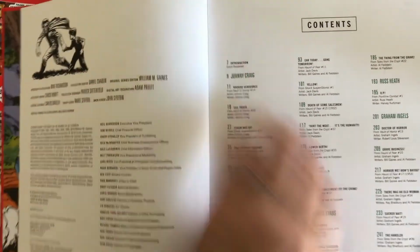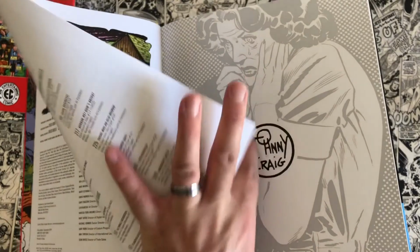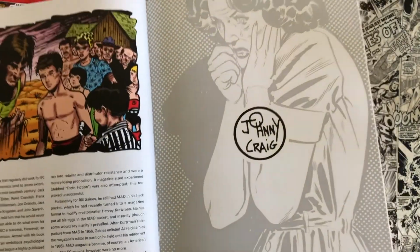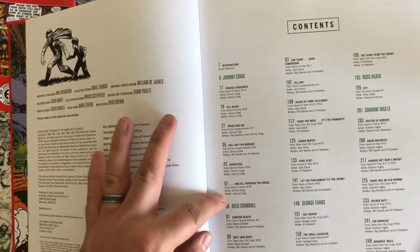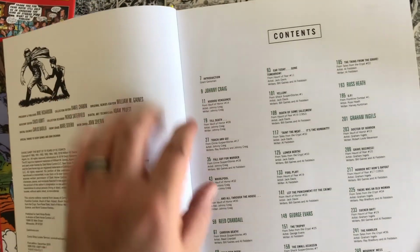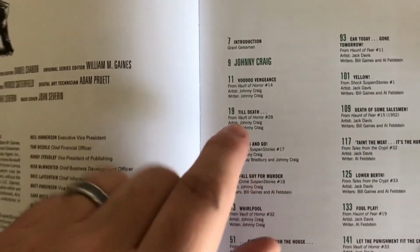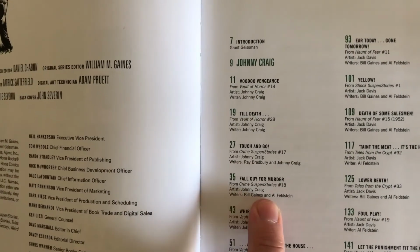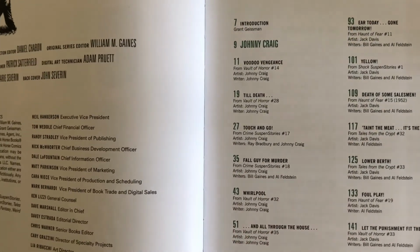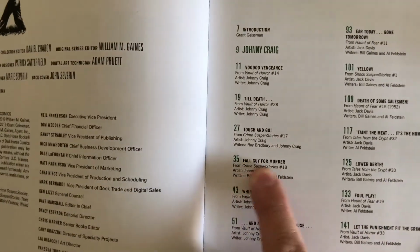So first, you get an introduction by Grant Geisman. And then it starts off with Johnny Craig, and it has his cool signature there for, I guess, the chapter break. You get Johnny Craig and it tells you which stories are included from his collections. He's not always the artist and the writer, but Johnny Craig was famous for being both a lot, but he does have different writers here, Bill Gaines and Al Feldstein. So you get some of his stories and it tells you which issues they took place in.